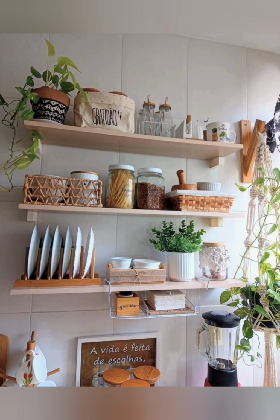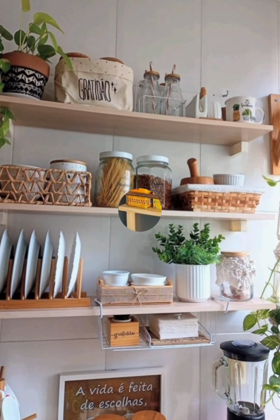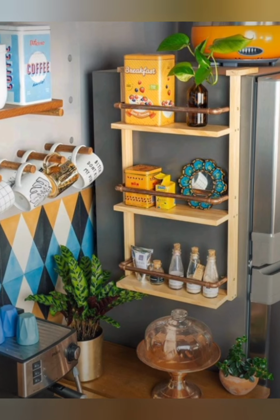Today I am gonna take you on a journey back in time as we explore some incredible teeny kitchen makeover ideas for your cute kitchen. Let's start.